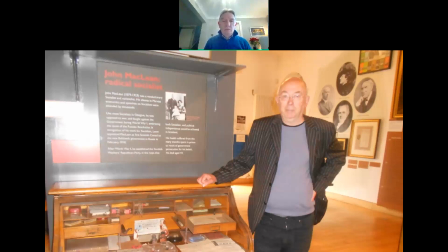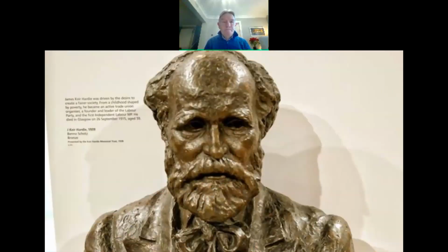And he assembled in Glasgow Green along with other speakers. And here we see his desk, very much as he'd left it, with a lovely little writing bureau, with all the little drawers and papers and inkwells and such. But a real piece of socialist history for which Glasgow was well known at that time.